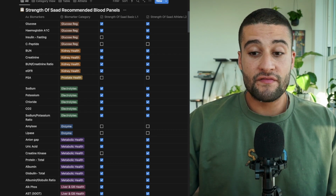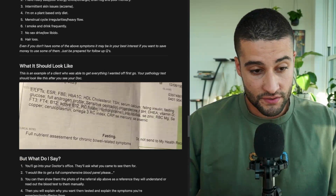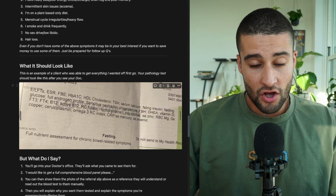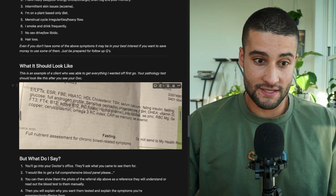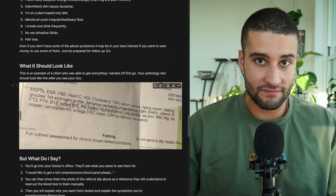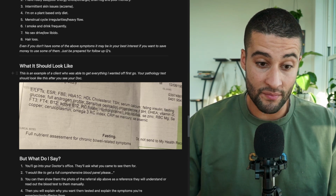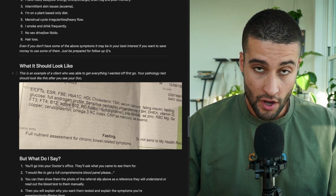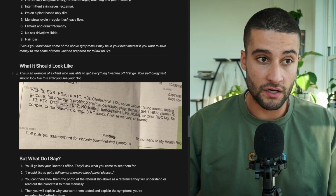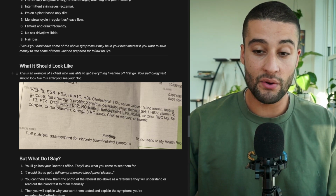Unfortunately, these are very basic, and I'll scroll down here just to skip ahead to what it could look like. This is an example of what a blood panel slip could look like, and when my clients go to the doctor and ask that, sometimes all they'll get is literally one line of blood tests. So we're talking about maybe half a dozen blood tests. And as you can see, this is an example of a client being able to get everything off the first go from a good doctor who has a greater understanding of proactive, integrative medicine and health, which is great. This is the best case scenario.